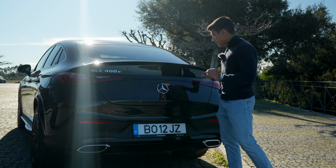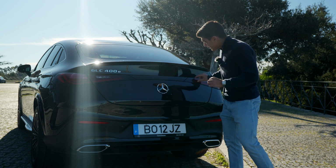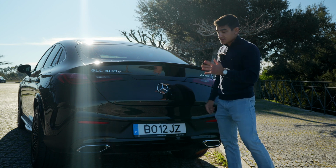One thing that I would like to see, which would be pretty cool, would be these two LEDs expanding through the back, through right here, and making it just one line. You see this on the Audis, you see this on the Porsches, especially on the Porsche Macan. Looks incredible, and I'd like to see it right here.